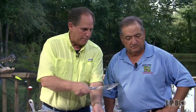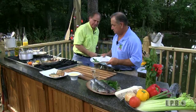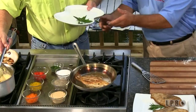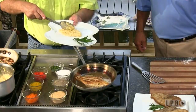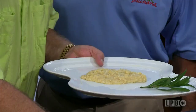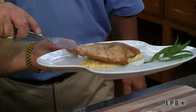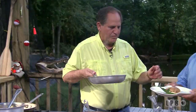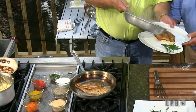Let's do it. Now let me show you what I'm doing here. Another good classic presentation. I have a little stone ground grits right there across the middle of the plate. Just beautiful. I'm gonna take this fillet of fish that we just did here, right across the center of that grits. Now you hold that for a minute. And I have some of my sauce already reduced. I'm gonna just kind of put it right on top.